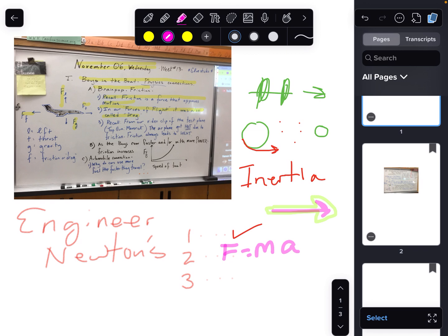And check out, let's try a different color highlighter here just to try and make it stand out. If you look at, we use these subscripts right here. So you've got F subscript L for lift, F subscript T for thrust, and of course in almost every free body diagram, which is what this is, you've got an arrow for gravity, and then F subscript F for friction or drag. And then drag, of course, is one of those things that we talked about.